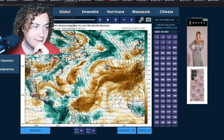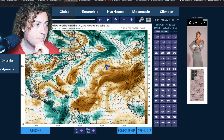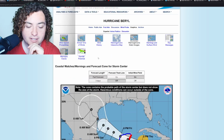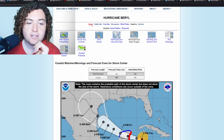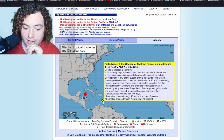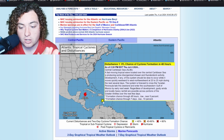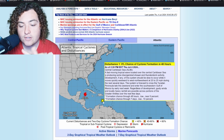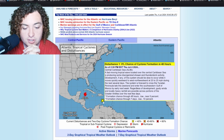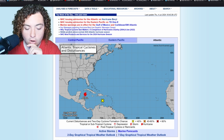But in the meantime, yeah, this is looking like a very serious situation. One other thing I'm keeping tabs on before we get to the track models and the intensity is Invest 96L, although the odds of it developing are very, very low. It's only at a 10% chance of development. It is going to be moving westward or west-northwestward at 20 to 25 miles per hour. It's forecast to cross the Yucatan Peninsula and enter the Gulf of Mexico. Gusty winds and locally heavy rainfall are possible at this current point. Overall, not too worried about it.